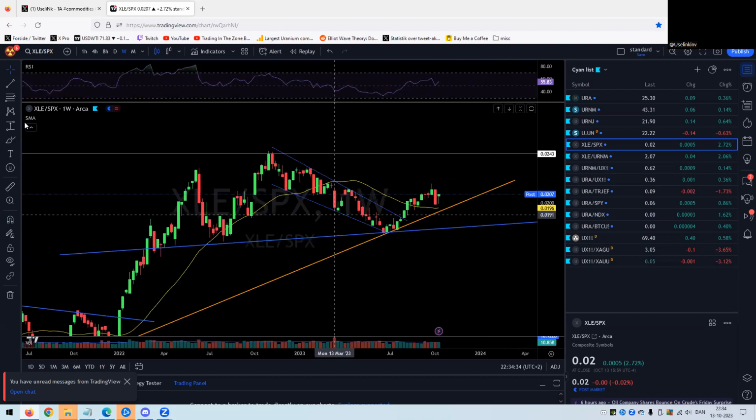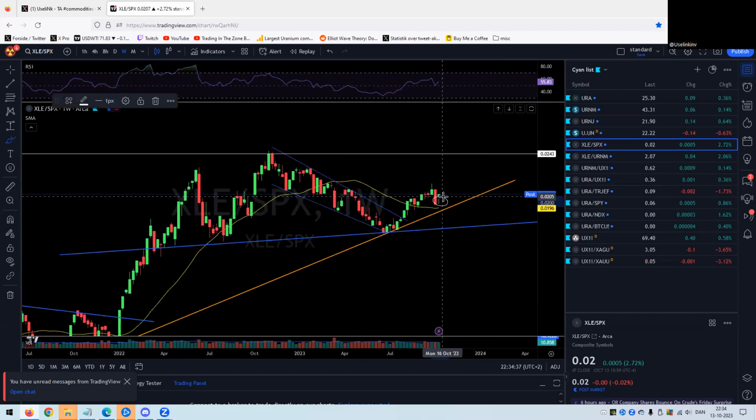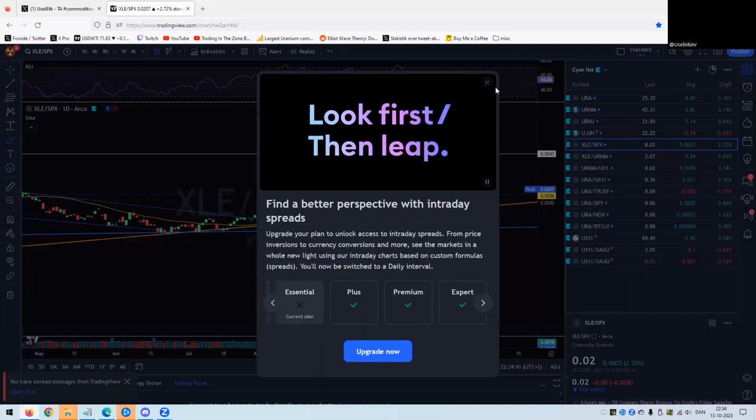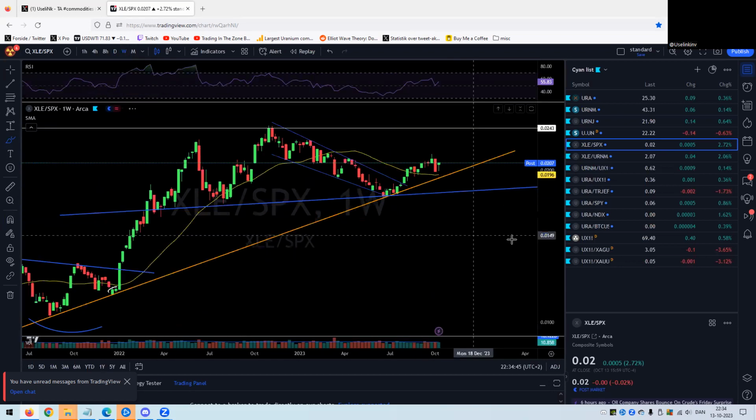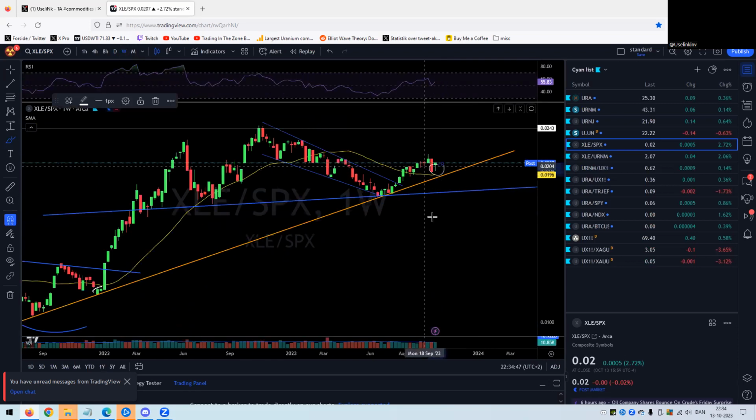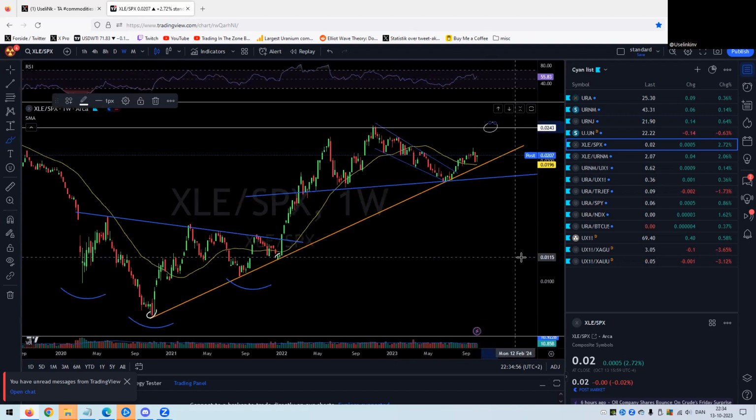Nice weekly candle actually. Big intra-week reversal here. Obviously today was a big day for the energies, at least oil. You can see here one big day, big green daily candle here. And yeah, big hammer there. The 30 weekly is finally starting to curl back up again. If we start to gain some momentum, we should be heading into the highs there.